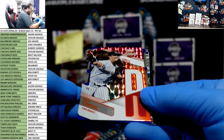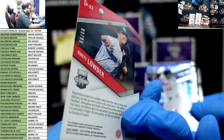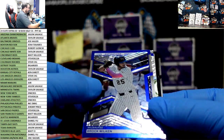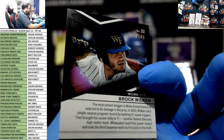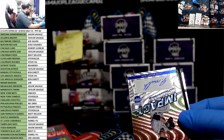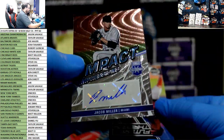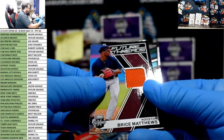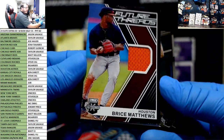Spellbound of Brett Lauder for Cincy. That's got to be numbered, yes, to 99. Aspirations, Brock Wilkin, Miami, that's to $349. Jacob Miller, Impact Impressions, Miami for Triple J. Bryce Matthews, Future Threads, Houston.